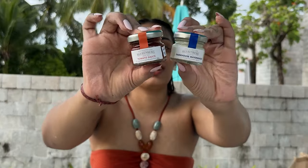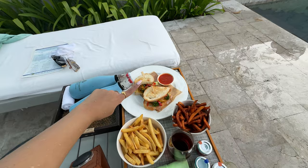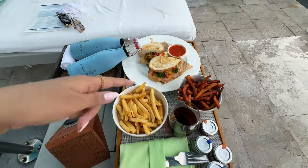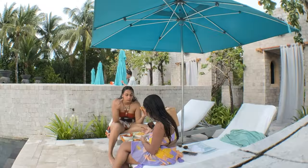And देख उन्होंने मेवा और केचप कैसे लिए. कितना cute है. True. Agreed. So nice. We have ordered a broccoli grilled cheese, some French fries. These are sweet potato fries and they look yum. And some Diet Coke.